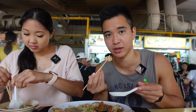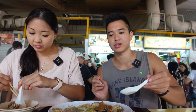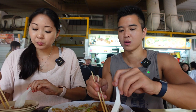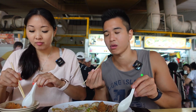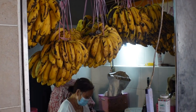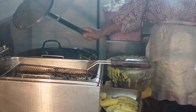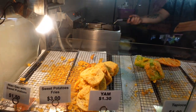Wow, this crayfish is tender. It's juicy, it's tender, it's fresh. I say it's good. This plate is amazing. Savory umami seafood goodness. Wow. As everyone knows, there's always room for dessert. So we went for some freshly fried assortments at Millionstar Fried Banana.